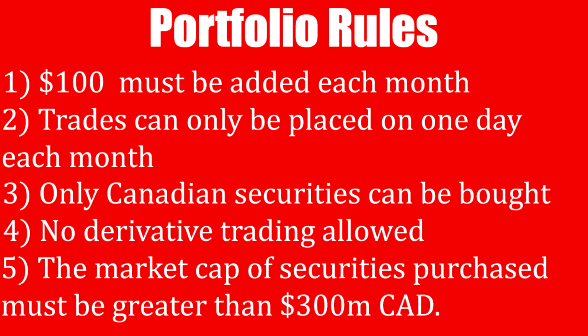So rule number 5 is that the market cap of all securities purchased must be greater than 300 million Canadian dollars. This isn't because I think companies with small market caps are bad investments, but because I think that even a channel of my size could potentially influence drastic changes in the volume and share price of some of these securities, which, needless to say, if my goal is to help investors, the last thing that I want to do is unintentionally pump and then end up dumping a stock because of the large price fluctuation, which would be a normal occurrence in some of these super small cap companies.